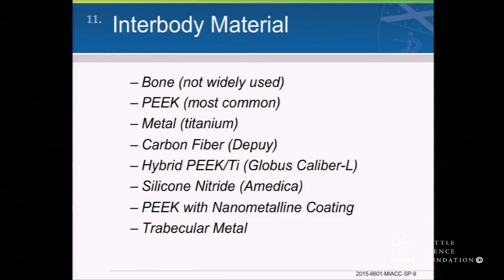Trabecular metal, I think, has a future here. It's really cool stuff. It almost looks like one of those scrub things you use in the sink, you know what I'm saying? It's a Brillo pad. It's just very porous metal that is strong enough to support the anterior column, but it's very porous, and it integrates, and you can put bone and everything through it too.